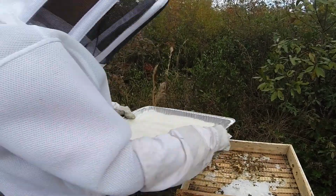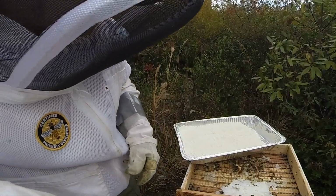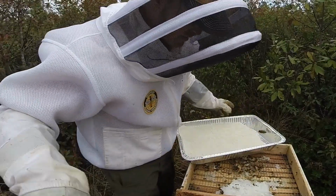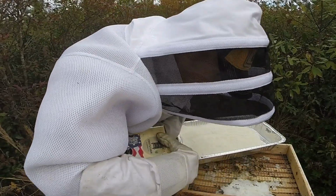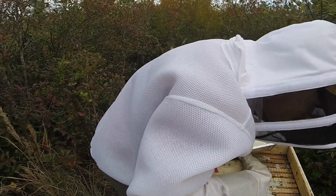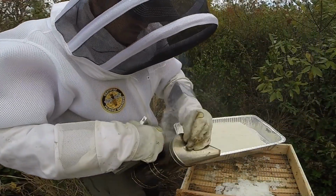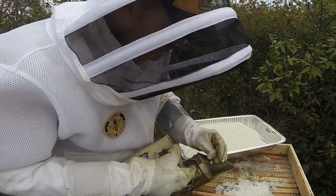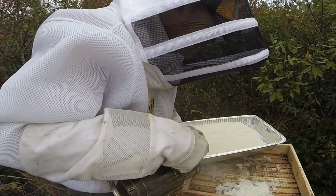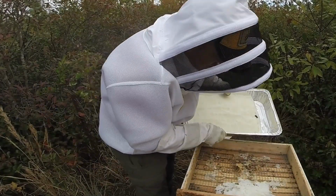So here's the tricky part, and I'll be honest with y'all, this is the first time I've used one of these pans to make hard candy. The bee population isn't terribly large, and you don't necessarily want to kill that many bees this time of year. Smoker, of course, is not working with me, so I am going to be careful enough.